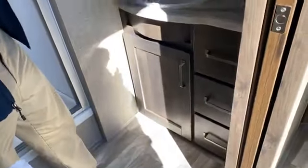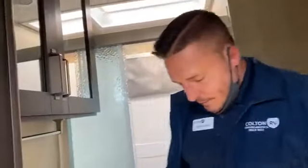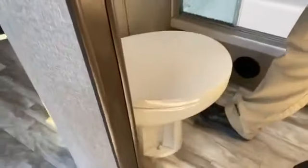Plus, the sink is in the bathroom. I know that's a big feature for some people. A lot of times they'll have the sinks outside of the bathroom. Everything is going to be centralized in the bathroom. Really big cabinet for storing your toothbrushes and toothpaste and whatever it is that you need. And then the foot powered flush on the toilet.